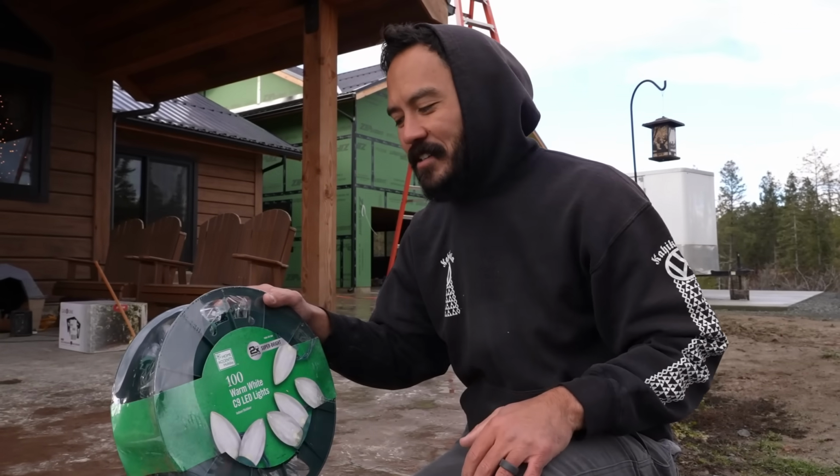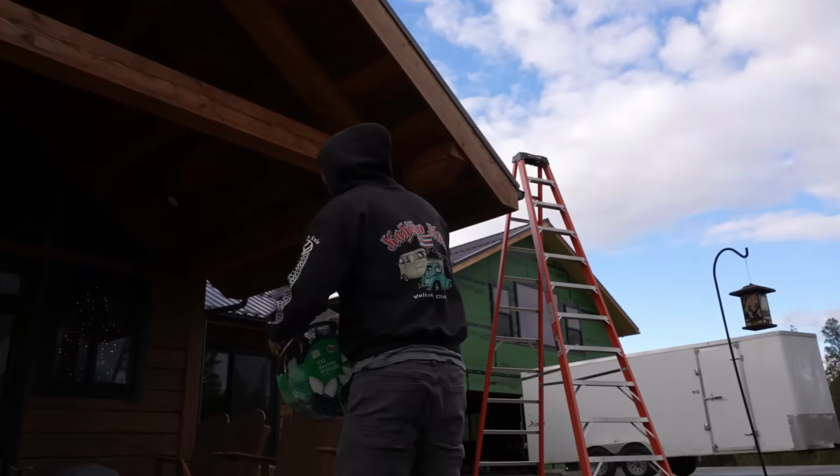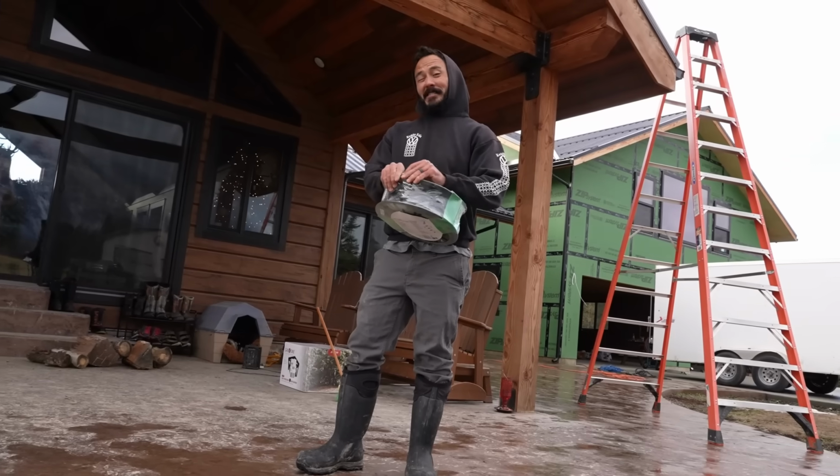So I think it'll look really good. Let's get to work. Just think, next year you're going to be so experienced, we can do the horse barn and the shop and the trees, and get some of those inflatables. If it's icy and snowing, I'm not doing this.